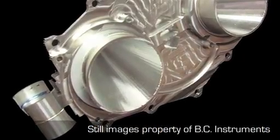Right, when they start working on it, they machine it out of a solid block of titanium, and what they do is they use a milling machine and actually mill away slight layers until they get the basic shape.